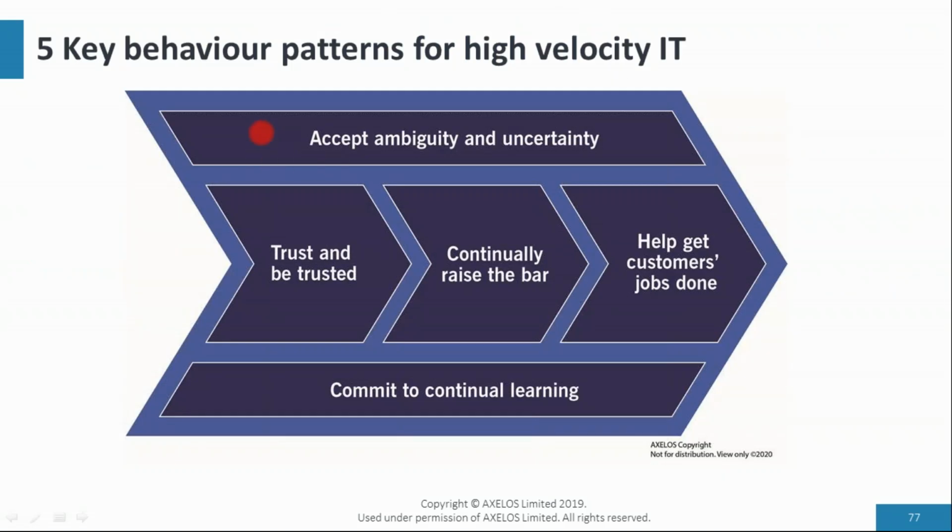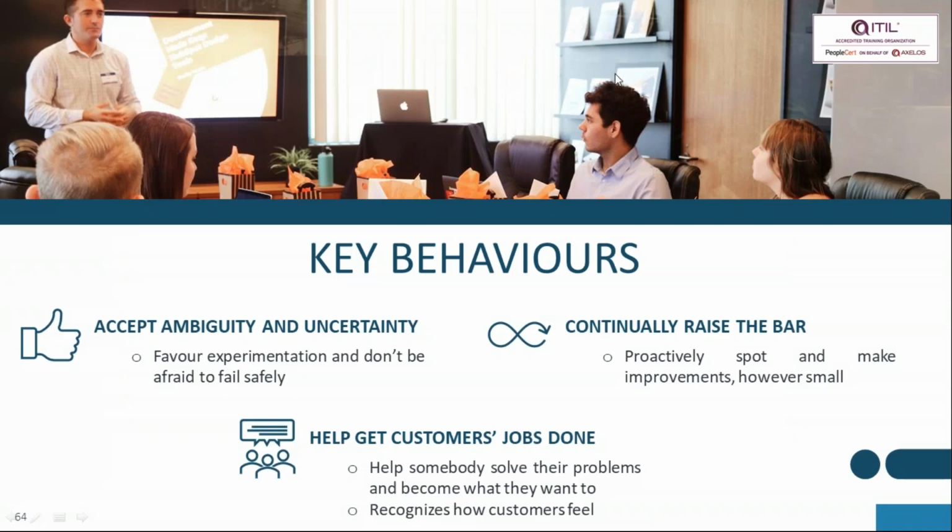The 5 key behavior patterns for high velocity IT: accept ambiguity and uncertainty, trust and be trusted, continually raise the bar, help get customers' job done, and commit to continual learning. A little bit more on these 5 behaviors. Accept ambiguity and uncertainty. It is about favoring experimentation and not being afraid to fail safely. So do some fail-safe experiments.